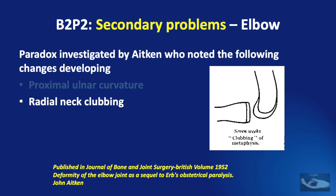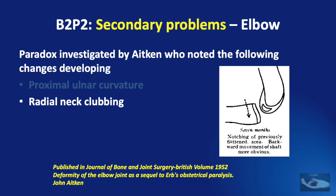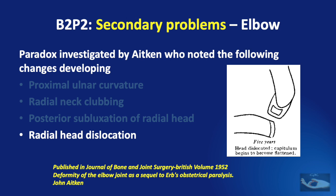By 7 weeks, he noted that there was clubbing of the metaphysis of the radius, and by 2 months, there was flattening of the radial metaphysis anteriorly. The upper radial shaft also started moving backwards. By 7 months, there was a notching of the previously flattened area on the metaphysis. By 2 years, the notch was spreading distally and the head of the radius subluxated and ultimately dislocated by 5 years of age.